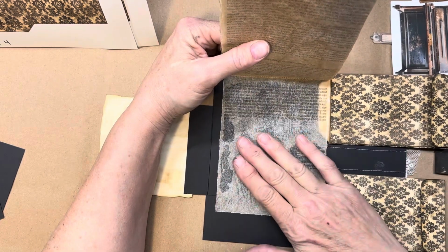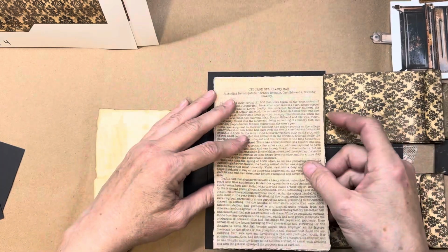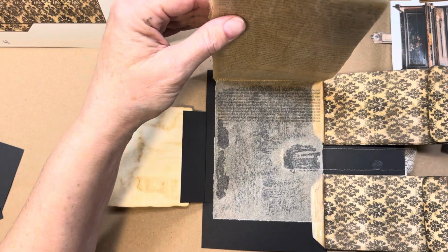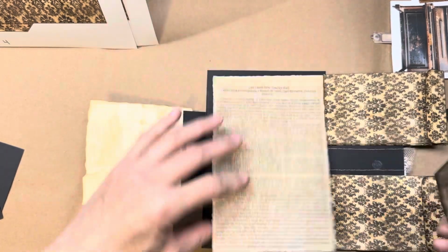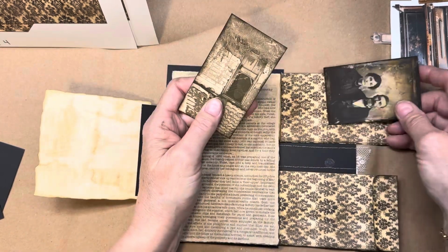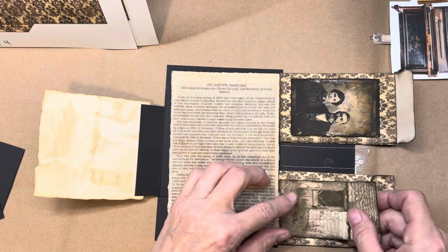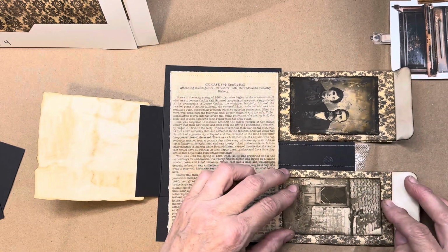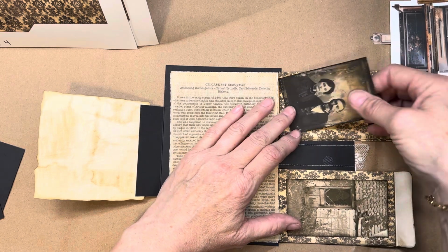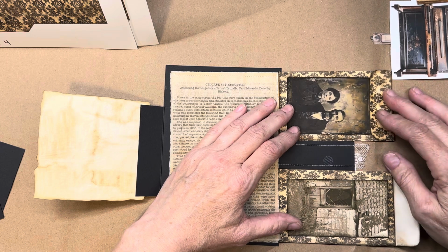So if I weren't going to have the story here, what I would do is just put a piece of coffee dyed paper so that I can use it as a journaling spot to write the details of the story and that type of thing. I want to save this as a journaling spot. I can put these photos on these pieces right here. That's just the roof of it. I can put them on the side right there. I can tuck them inside with some notes about who they are. I'm not 100% sure what I want to do with that yet.